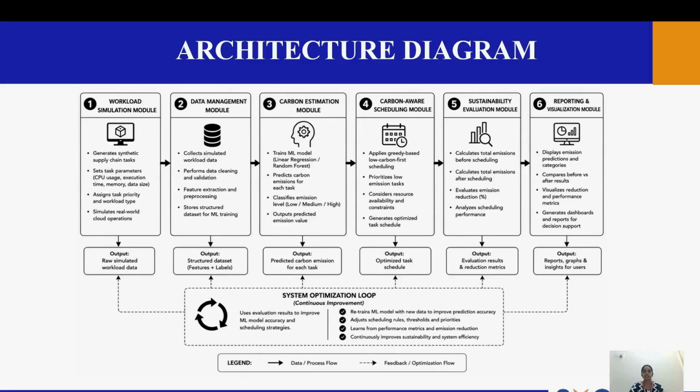And fourth comes the carbon-aware scheduling module. After prediction, tasks are scheduled using a greedy-based optimization strategy. Tasks with lower carbon emissions are prioritized first. High emission tasks may be delayed or rescheduled to reduce overall carbon footprint. We use a greedy algorithm because it is lightweight, faster, and suitable for real-time scheduling decisions as well.